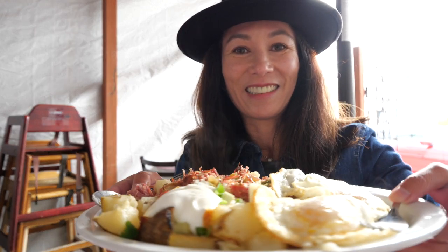So we are first having breakfast in this cute little diner before we head out to our adventure for the day.